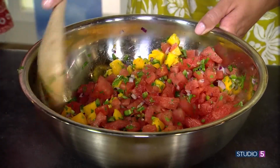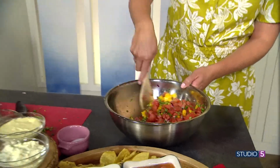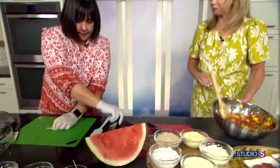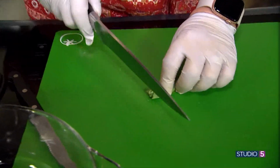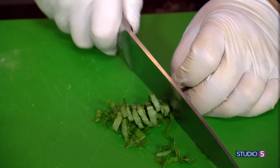Right? Yes. And then you can also add in some basil. So I've got some really fun basil leaves that I have picked off my basil plant, and I'm rolling it up. This is kind of a fun little chefy thing. It's called a chiffonade. A chiffonade. Yes. Which sounds like something I did in 4th grade square dancing class, but no.